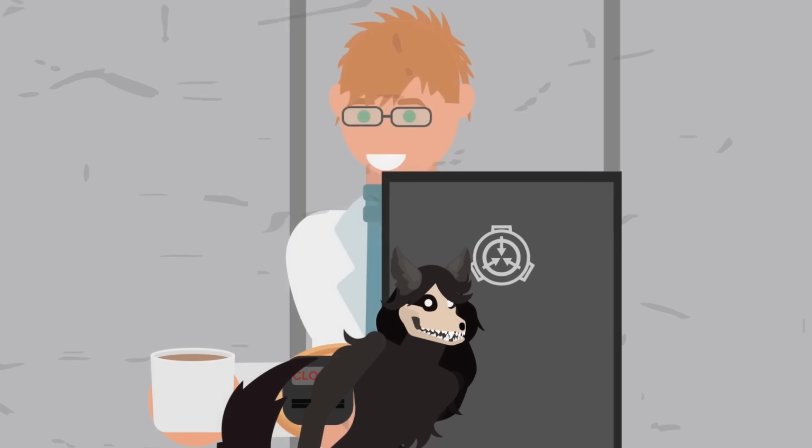Then one of the surviving researchers, one Dr. Omel, had an idea. It was an insanely risky plan, one that the Foundation would never sign off on, but desperate times called for desperate measures. Gathering up the remaining security forces that hadn't been infected with SCP-008, along with a research assistant that had managed to escape the zombies, Dr. Omel and his band of survivors headed deeper into the facility.